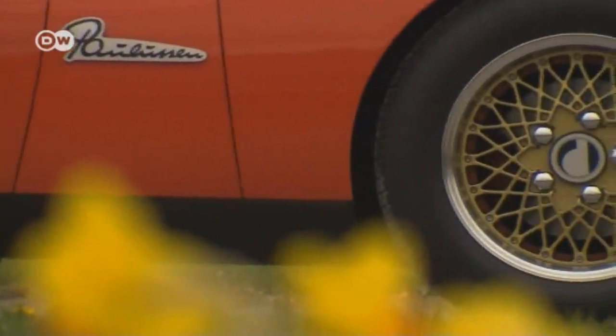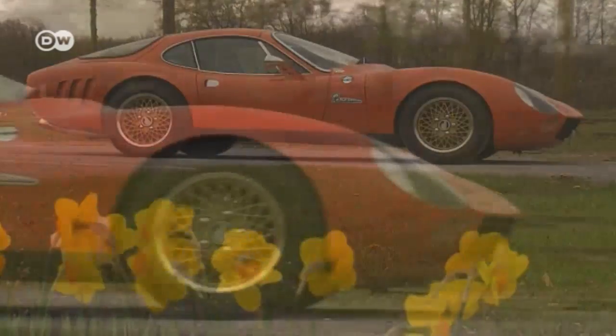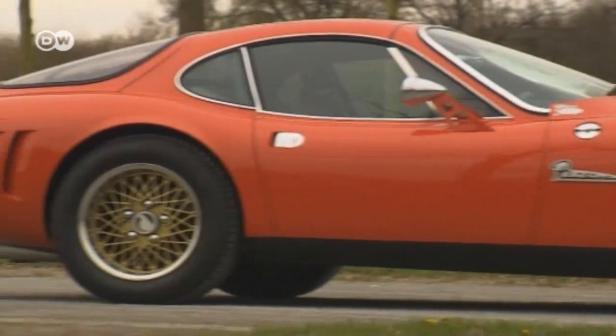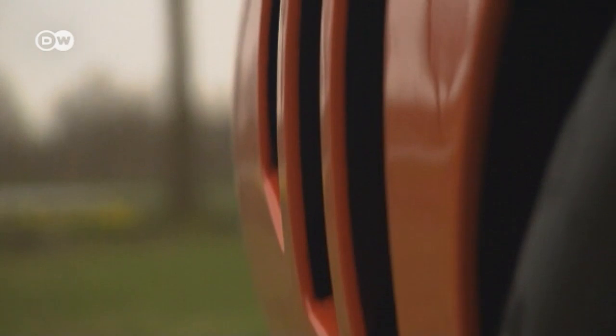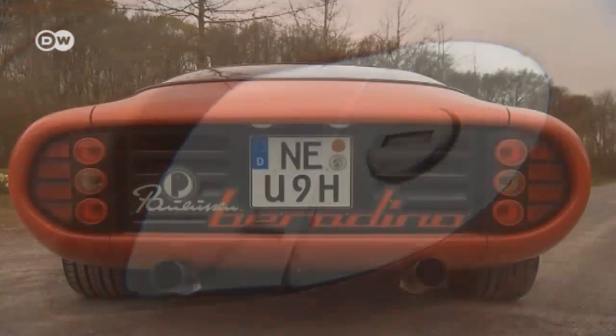The Berardino may look like a pricey sports car by one of the elite makers, but nearly every part of it was designed and built by Paulussen himself, with a visual and technical quality that impresses even the experts. The automotive technology graduate put around 7,000 hours into it, from the first drafts to the completed automobile.